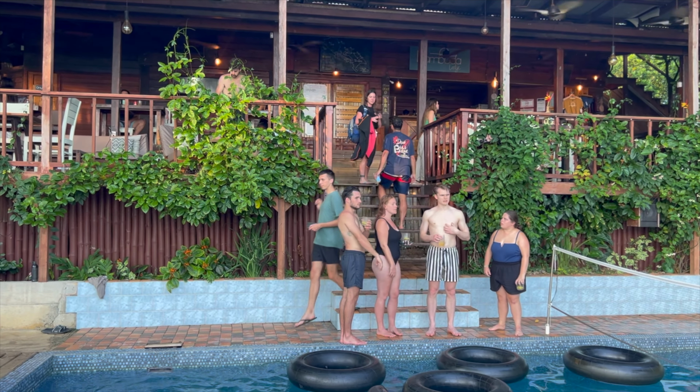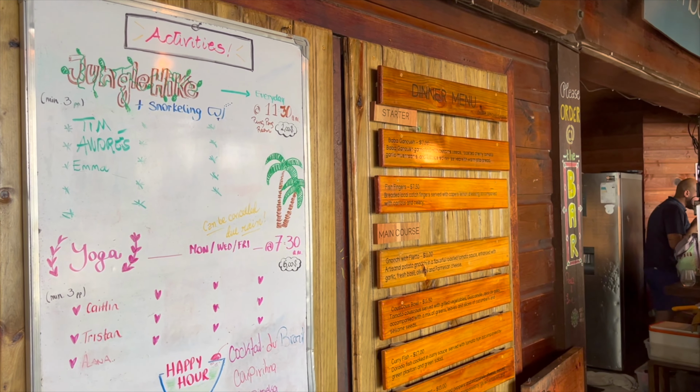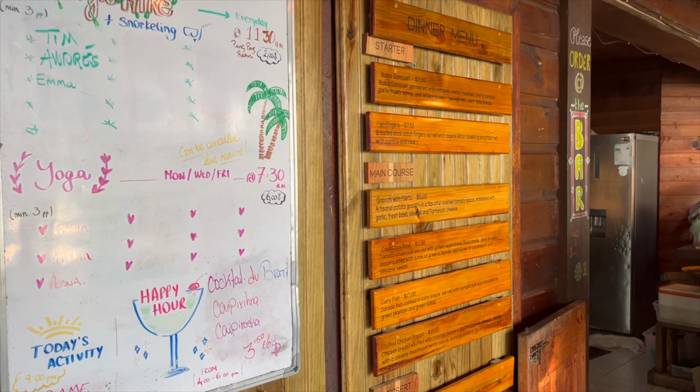So our first day in Bambuda has been an absolute dream. We did that jungle hike, we snorkeled, spent the rest of the day hanging out by the pool. We did the water slide. I think it's like a 150-foot water slide that goes straight into the ocean. It was so fun. But we are just heading down now for our last family dinner here.